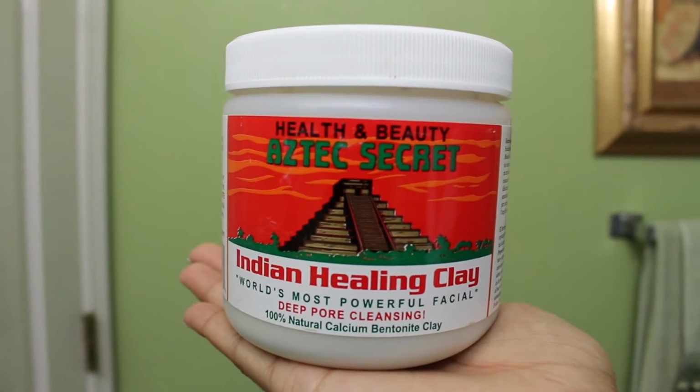Now afterwards, I like to either do a clay mask or a sheet mask. If I feel like my skin is being bad and I'm breaking out and my skin is being oily or whatever like that, I like to use a clay mask. The clay mask that I like to use is the Aztec Secret Indian Healing Clay. This is how it looks. In my Sunday routine, you saw that I put this on, and it really helps to brighten my skin. It really does a good job cleaning my pores, and it helps with my acne. So I really like doing that.